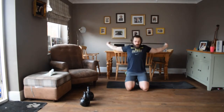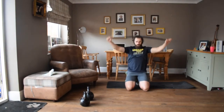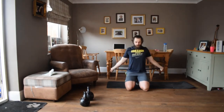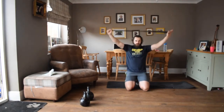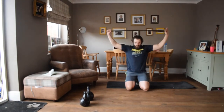And then last of all, finished off with the band stretch again, because this is just great for mobilizing the shoulder joint and stretching through your chest and upper back. Just a really good exercise, and I'd recommend that people did this one every single day, like several times a day.